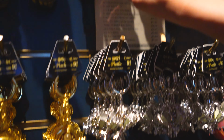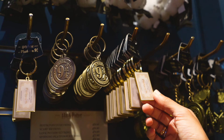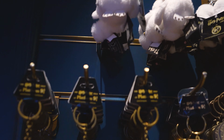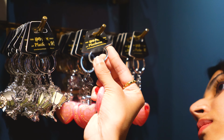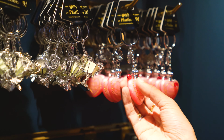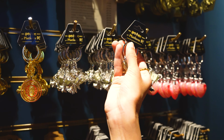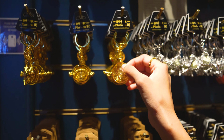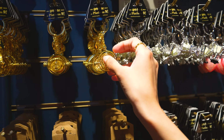You can actually use this as an ornament, like a Christmas ornament. It's really cool. How much are these? They're £8. £7. Okay, how much is the time turner? That's also £8.